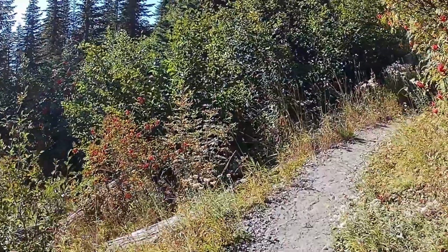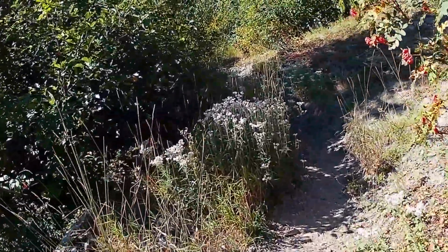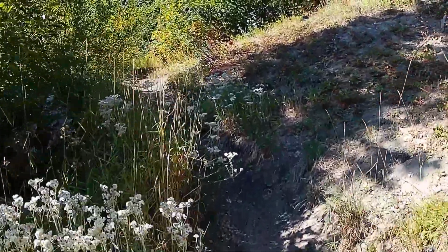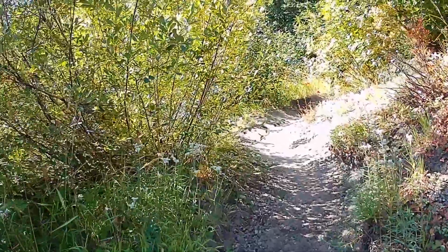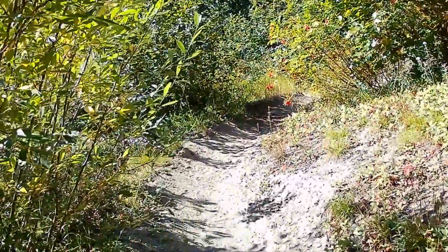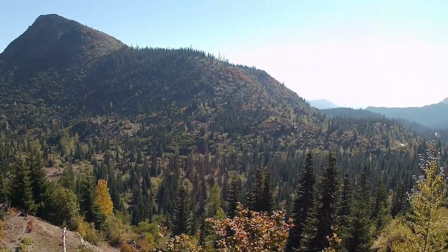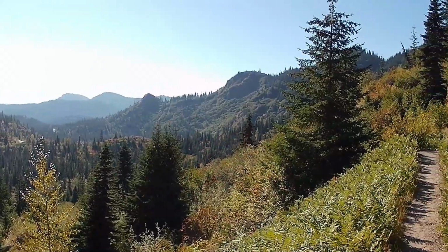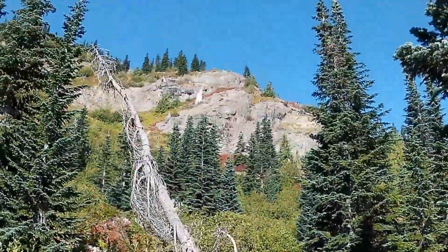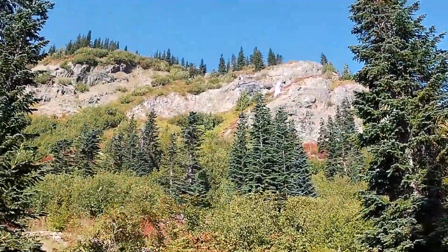All right, we're still moving along. I didn't realize how exposed this was to the sun. There isn't much shade, so I'm glad I brought my 2 liters of water, an extra electrolyte drink, and my Sawyer water filter, just in case. I think we're going to hike on the backside of this for a little bit in a few minutes.